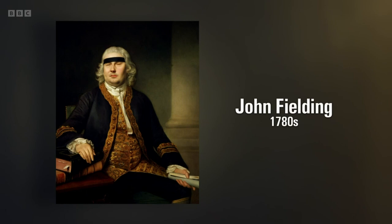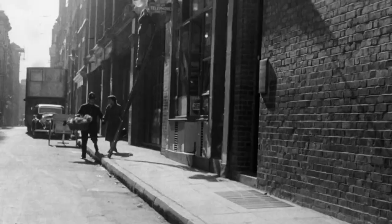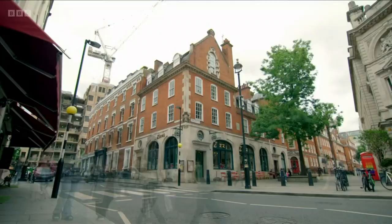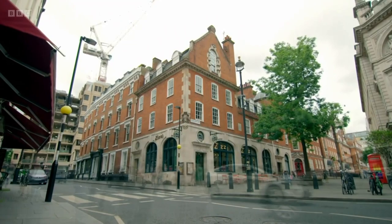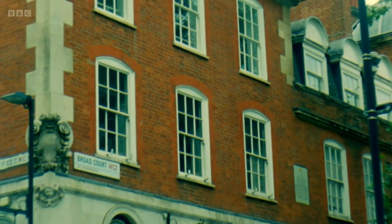John Fielding was a magistrate and he was dispensing law and order on Bow Street in Covent Garden. Bow Street sort of backs on to the northeasterly corner of the piazza. At this time, a magistrate is part judge, part police officer, which on the one hand, it seems like if you're going to do that job, this is probably the best place to do it because you are surrounded by all kinds of criminal activity at this stage. But also, it's kind of a hard job to do.